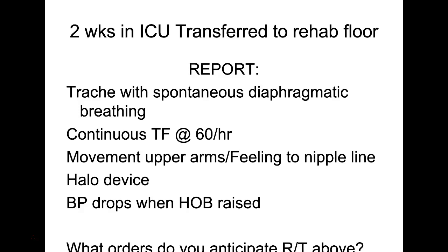And that's why you see some patients in wheelchairs that are quadriplegics or paraplegics. Some of them are able to sit upright. Others are in a constant reclining position because they can't tolerate sitting upright without losing their blood pressure. So think about the orders that you would anticipate for this particular patient.